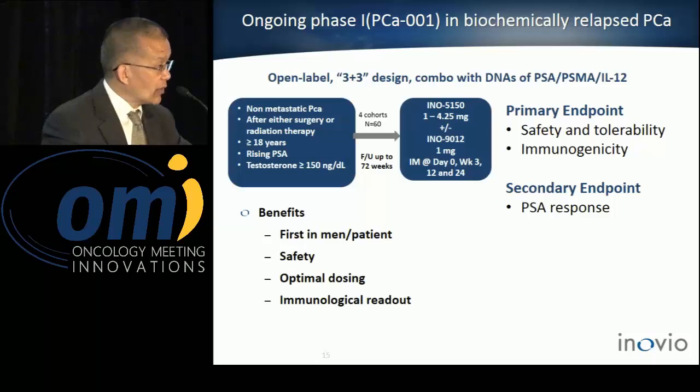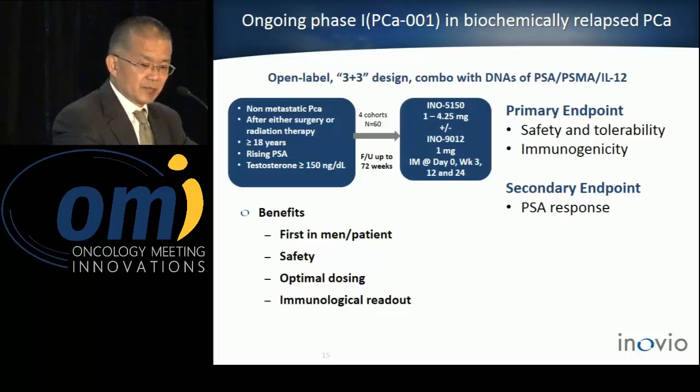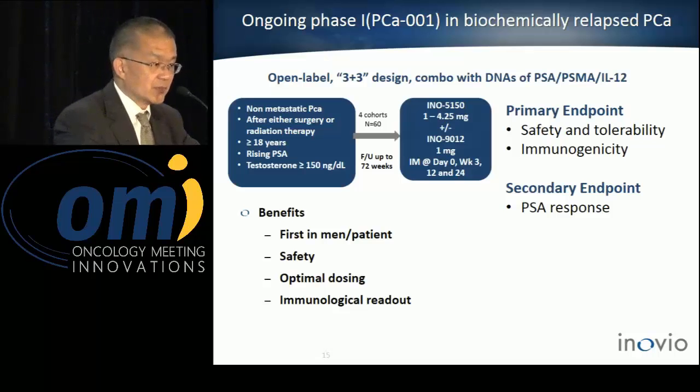Right now, we have an open-label study using a modified 3+3 design, in combination with PSA, PSMA, and the interleukin-2 DNA as adjuvant in the biochemical relapse patient population of prostate cancer. This study is multi-center in the US and has started enrolling on our schedule. The primary endpoint is safety, tolerability, of course, and immunogenicity.